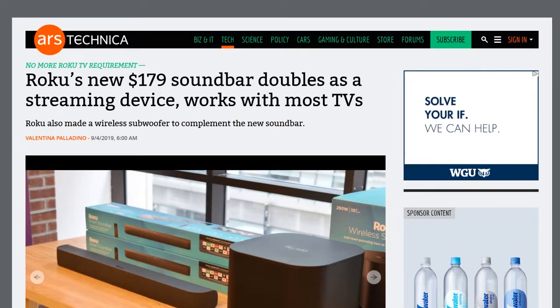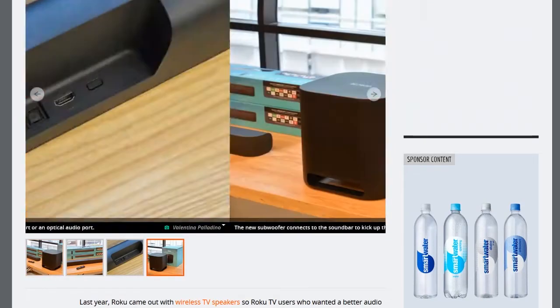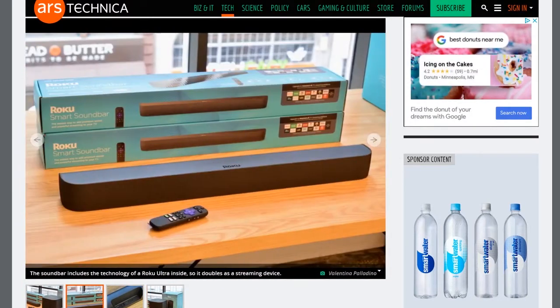Roku also announced a wireless subwoofer that connects to the Roku Smart Soundbar by Wi-Fi and maintains sync that way. Both devices are available for pre-order for $179.